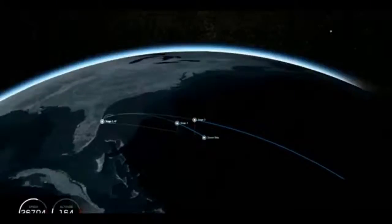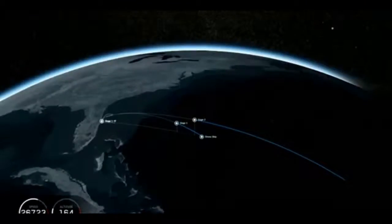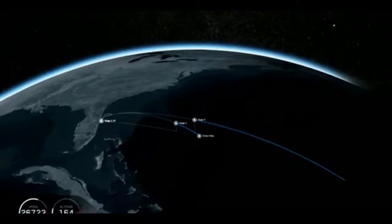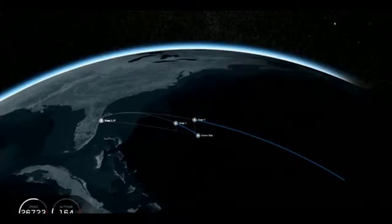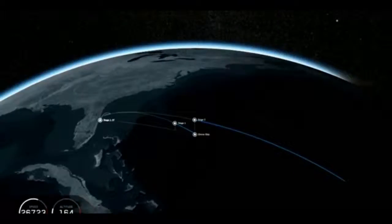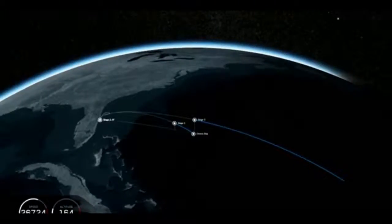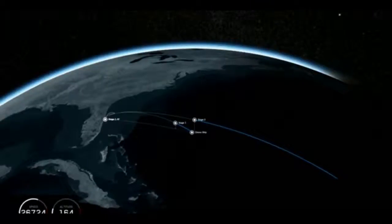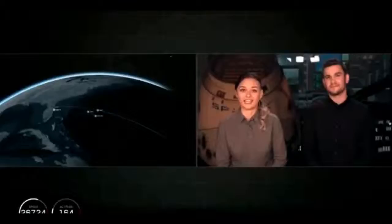And back shutdown. And we have confirmation. Center core shutdown. Now we're just waiting to hear transonic. Good orbit. Nominal orbit insertion. And we have that confirmed. Good orbit. Now coming up in about 15 seconds will be the center core landing burn beginning.